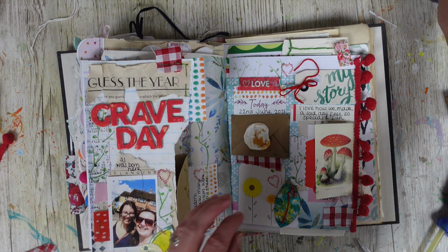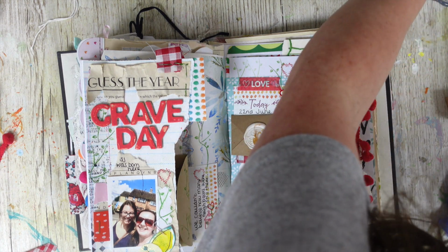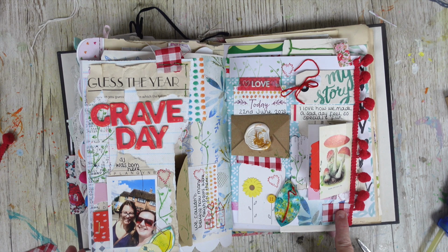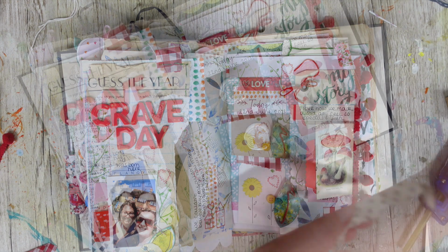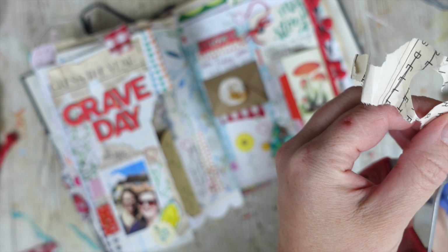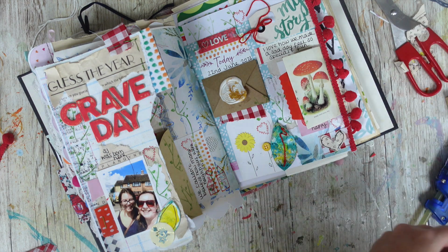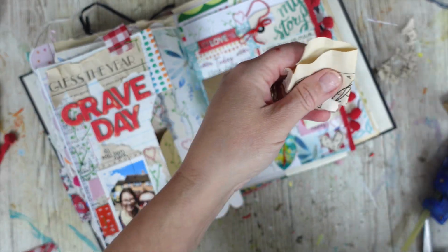Should I add something down here? No, definitely not that. No, I think I'm good. I might end up adding... Oh, I tell you what I could do. I'm just going to cut a little freehand heart out. I've had a last idea. I didn't quite have enough space. Let's try this again. I think this could work really well.